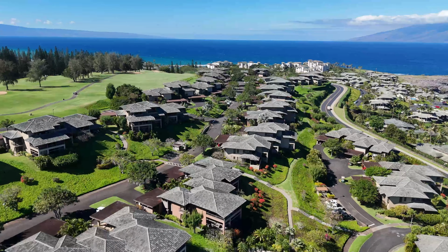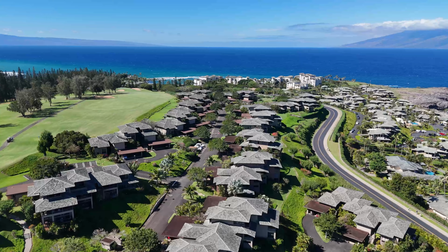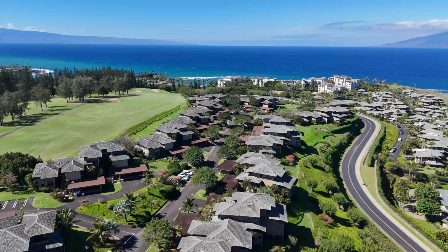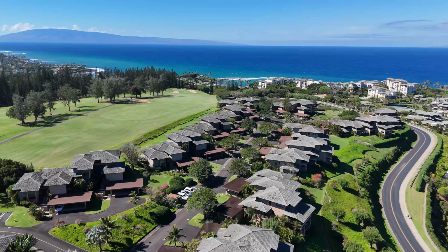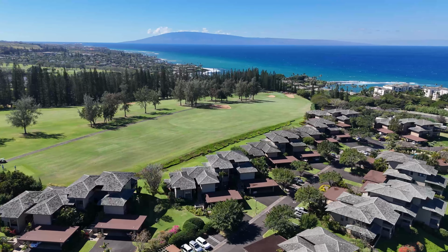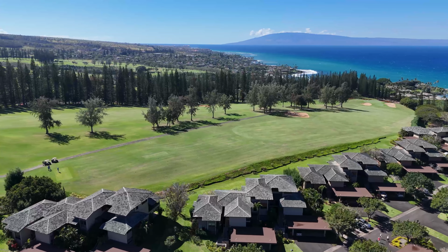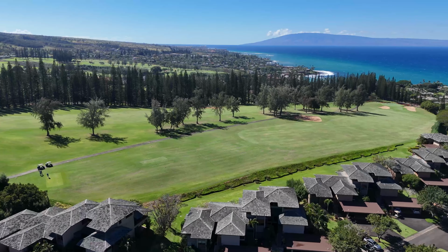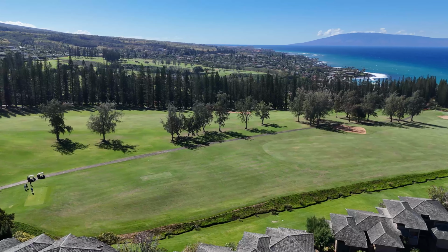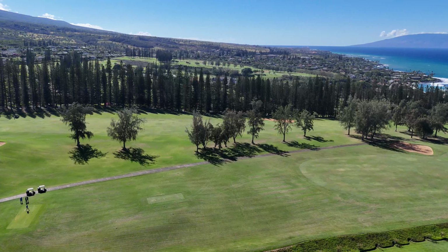By the way, at the top of the screen, you see the rooftops of the Montage Kapalua Bay where we started the video. So as you can see, the Kapalua area is a small resort town, but it does have its fair share of annual events that attract visitors from around the world. In addition to the golf tournaments, Kapalua also hosts the Kapalua Wine and Food Festival, which brings together culinary masters and wine enthusiasts. Typically held in early June, the event offers wine tastings, cooking demonstrations, and gourmet dining experiences set against the stunning backdrop of Kapalua.